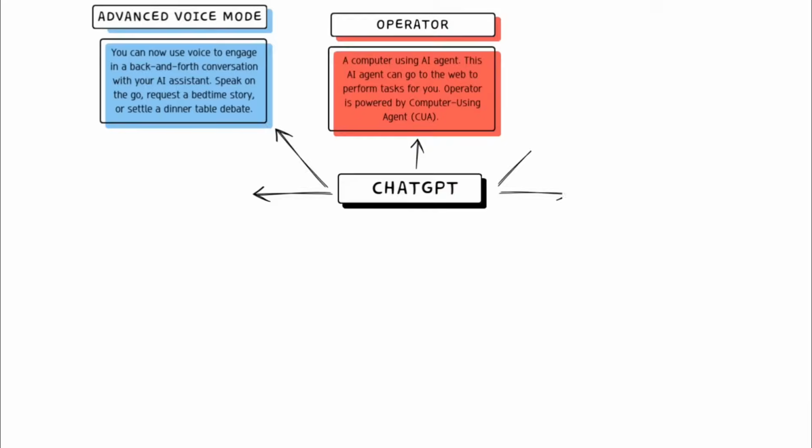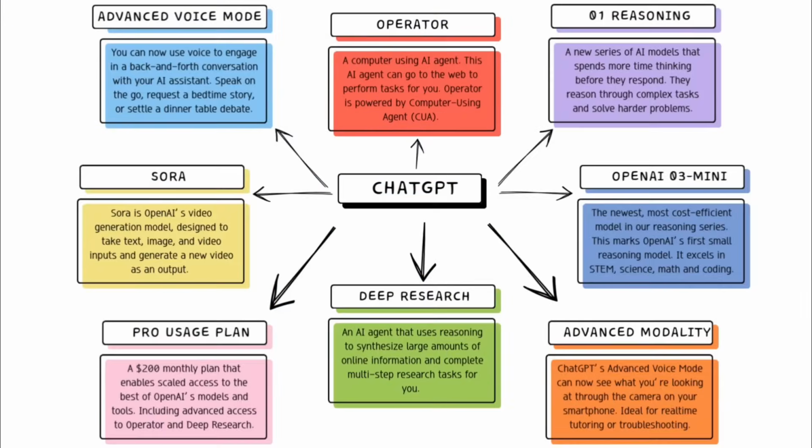Let's clear something up. You're not behind. AI is changing at such a rapid pace that it can feel like you're too far behind to catch up. But that's not the case, and I'm gonna prove it to you today in this video. I'll break down the biggest AI developments from ChatGPT so simply that even your dog can understand it. Well, maybe not your dog, but definitely your non-tech savvy friend.